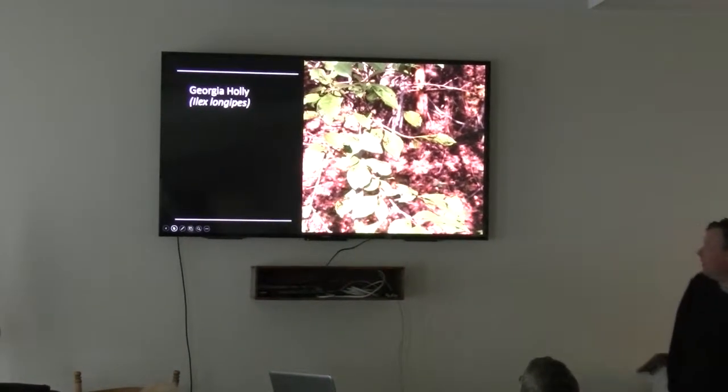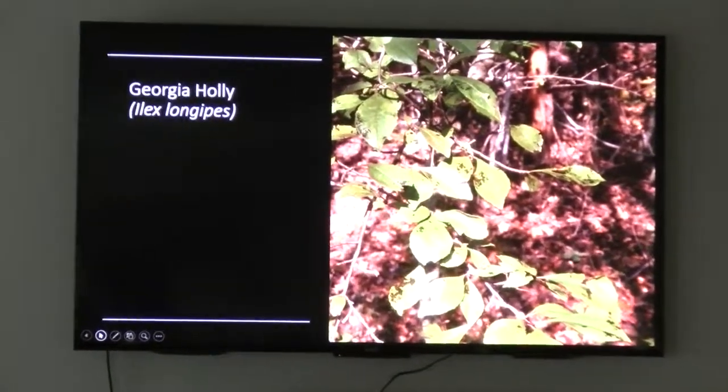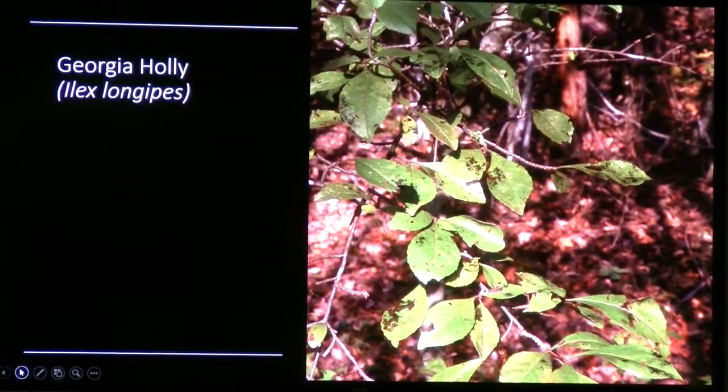This is one Pam discovered, Georgia holly, Ilex longipes. You look at those leaves and you think, oh, those are kind of ugly, boring leaves, but that's a rare plant, so we're excited about it. And it's a deciduous holly, so it sheds its leaves every year, unlike the more Christmassy hollies we're familiar with, like Ilex opaca. But Pam found this. It was a good find. I think it's known from maybe six, seven places in North Carolina. Again, it's typically out of our district. As the name suggests, Georgia holly is more common in Georgia.